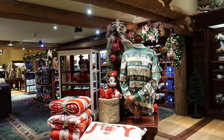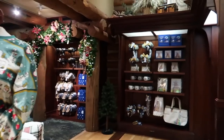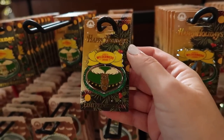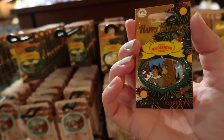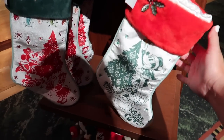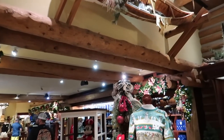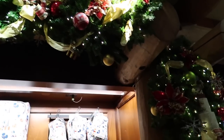Ooh, so pretty, and this is a much more chill way to shop for specialty and holiday items in the resort gift shops. A Wilderness Lodge limited edition holiday pin. They've got beautiful stockings. I actually haven't seen these stockings. Really, really pretty. So of course the shop is built like a log cabin. It's all rustic and they have their own special decor just for this shop and just for this resort.